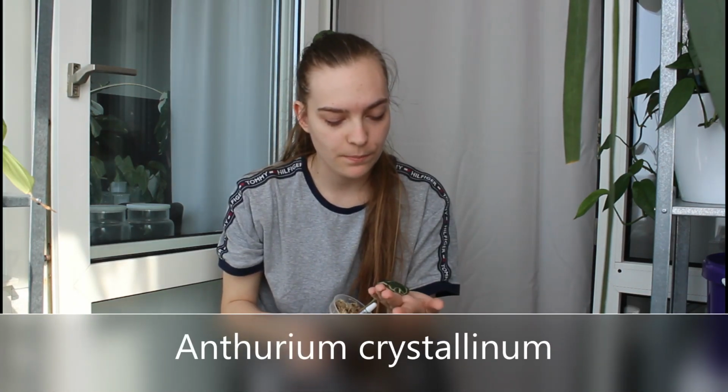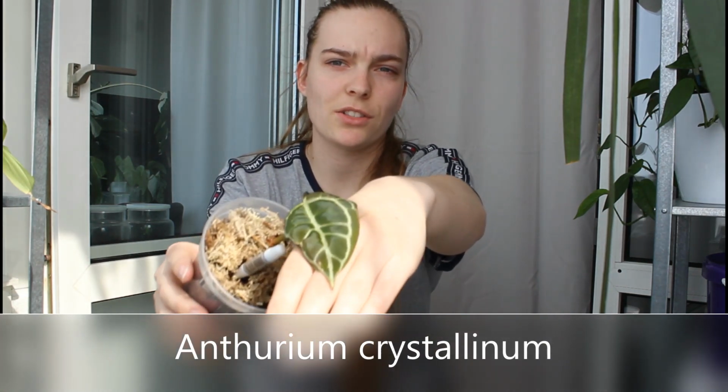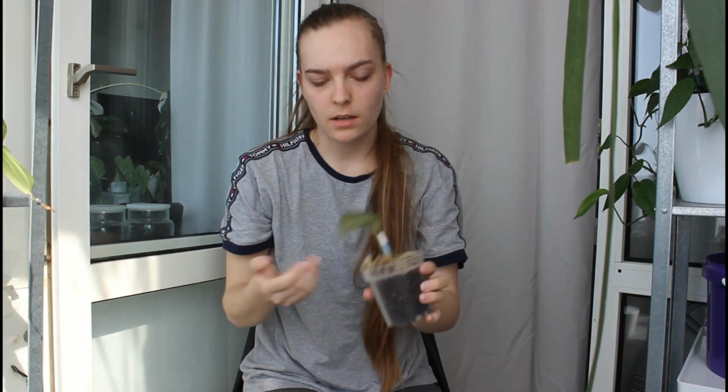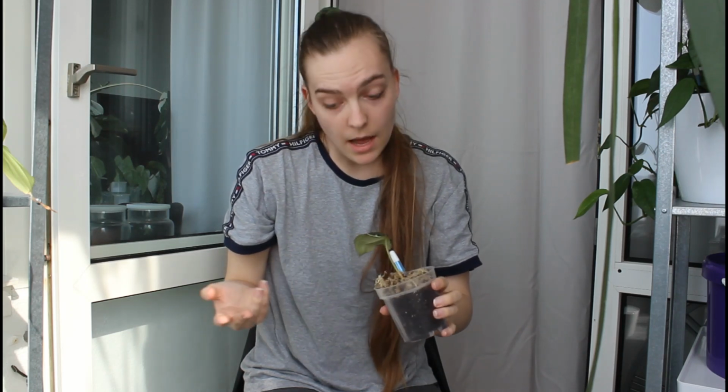Anthurium crystallinum. It's still just a baby plant. Got some damage through shipping, even though it wasn't really shipped for a long time, but it has some damage and it's okay. I mean, it's what you would expect, I think, from an anthurium. So yeah, I really like this one though, and it's also got some really nice roots, I think.